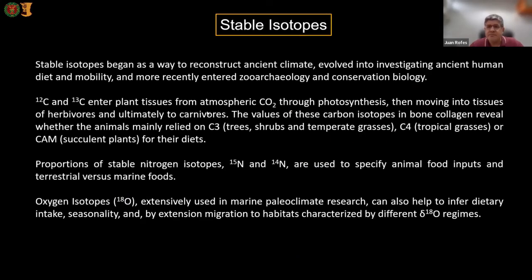Okay, now some for stable isotopes, I at least wanted to introduce you to the study of stable isotopes. Again, I'm not an authority on this, but I collected some information. So stable isotopes began as a way to reconstruct ancient climate, evolving into investigating ancient human diet and mobility, and more recently entered zooarchaeology and conservation biology.